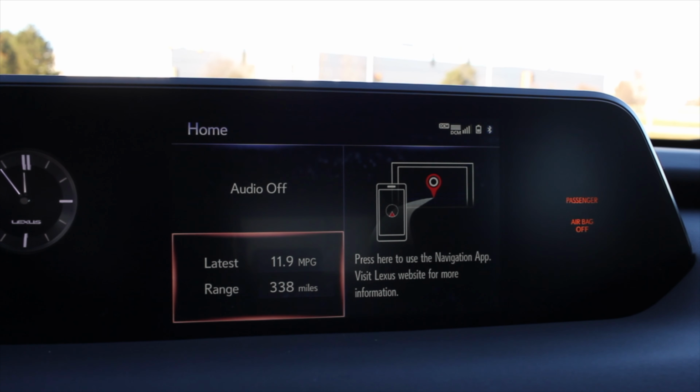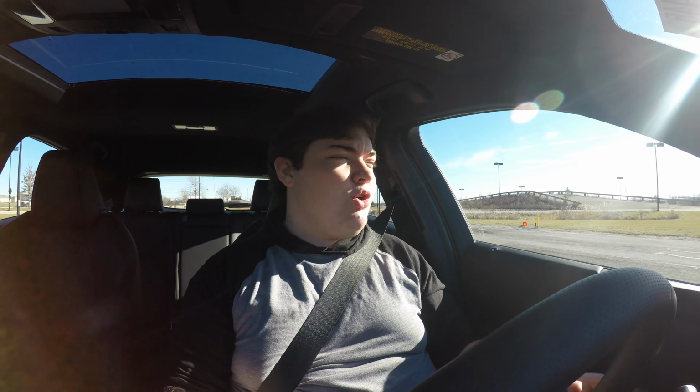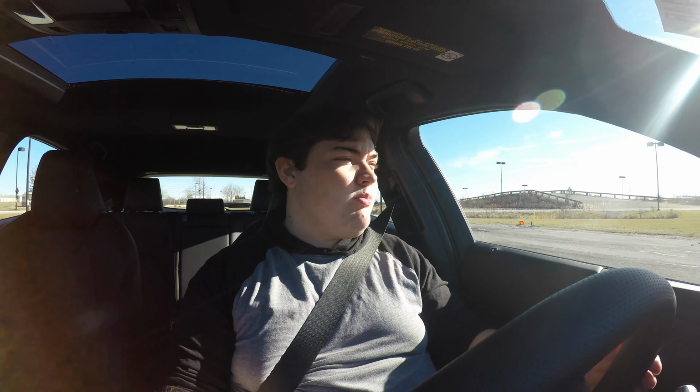Also with the screen, there's a couple different apps that you can actually get with the Lexus UX. There's one navigation app that pairs up to your phone, and you can find something on your phone and it'll already be up on the screen. The salesperson, Michael, thank you, Michael, for setting me up with this review and talking me through the car. Really appreciate that.